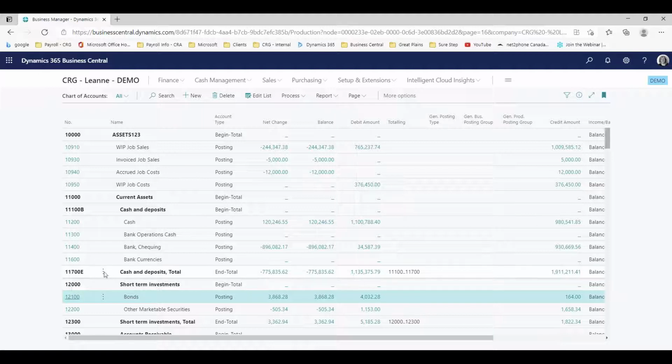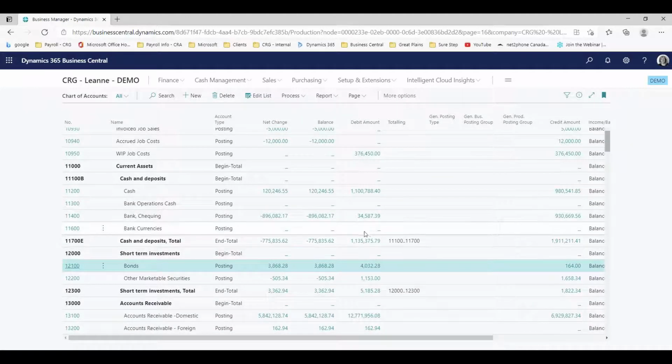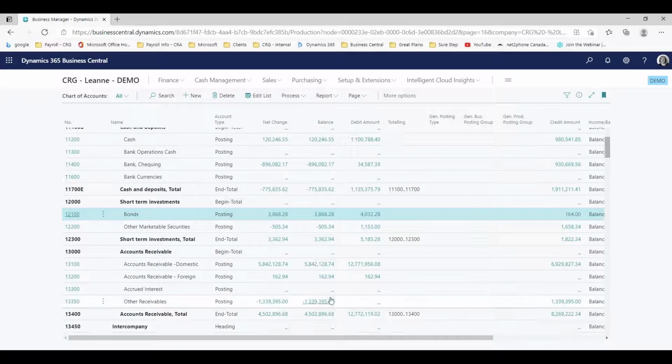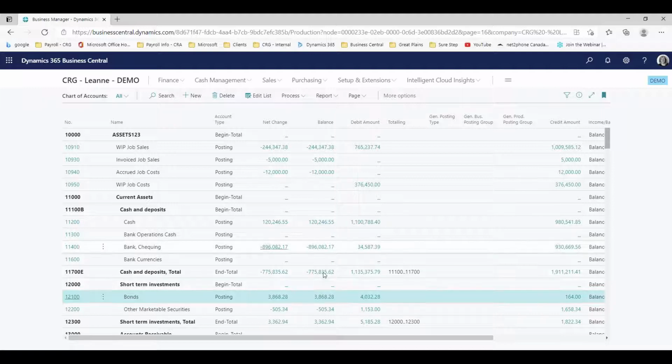And what's nice about this is that you can actually create totals right off of this chart of accounts page. So you don't have to now export multiple accounts, go into Excel, or get out your calculator to find out the total of cash. I can just come here quickly and see that the balance in all of my cash accounts is this amount here. I can see my receivables. I could come here and see what's the total in my receivables account. So it's really quite nice that you can actually see that right from this list view.